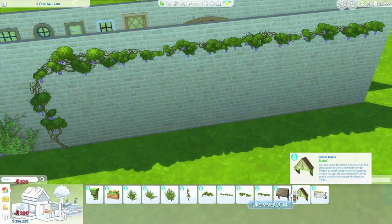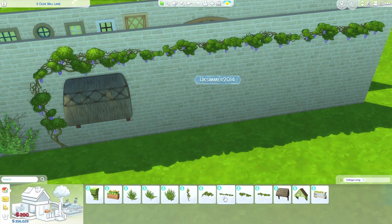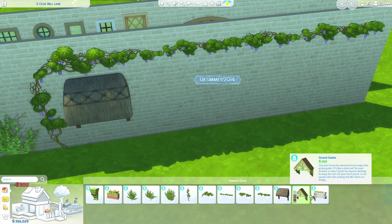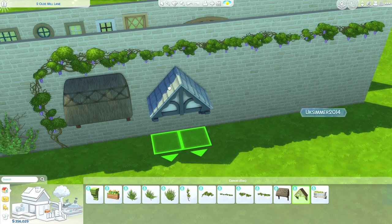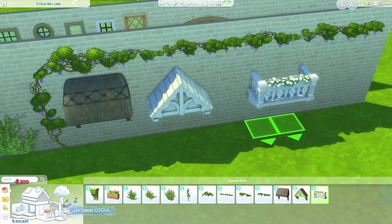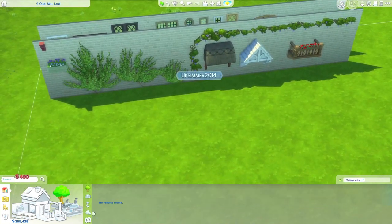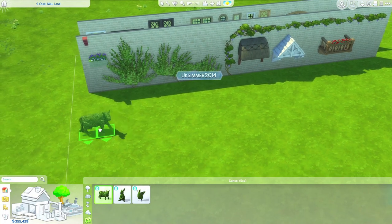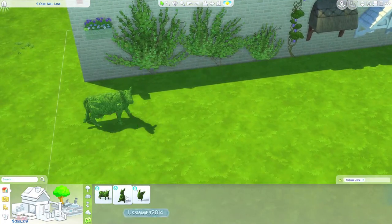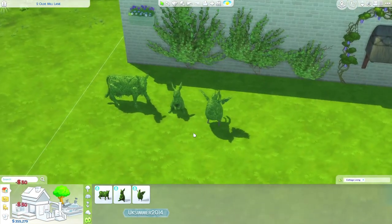And then we've got two new over the door things. I can never remember what they're called, but yeah, they're really nice. And then we've got a new balcony with flowers on top, which are really, really cute. I really do like them. I think, guys, when you get this pack, you're going to be so surprised, because it is just so cute. And then we've got three new plants. We've got a cow, a rabbit, and a chicken bush.